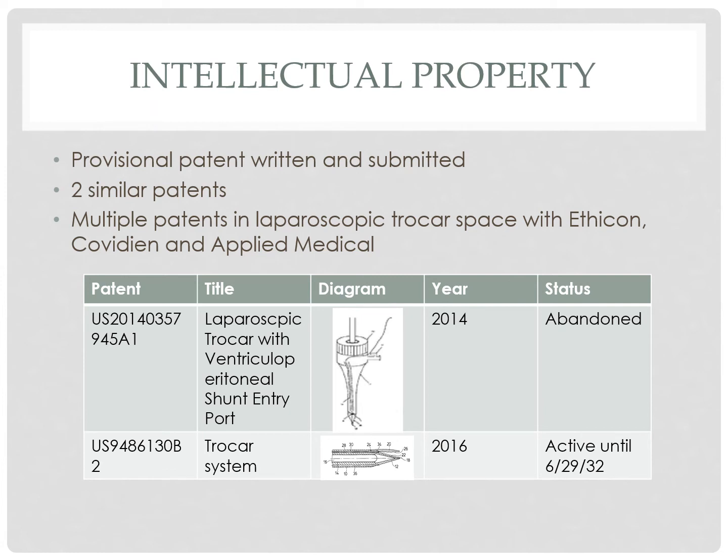For our devices, there are several other patents that are similar within this space. As of current, we have a provisional patent that has been filed and submitted. This has been a disclosed device with the TDC. Two other patents are shown here. There are multiple patents for companies that make laparoscopic trocars, namely Ethicon, Covidien, and Applied Medical. However, none of the patents by these major companies involve the principles that we are employing in our current device.